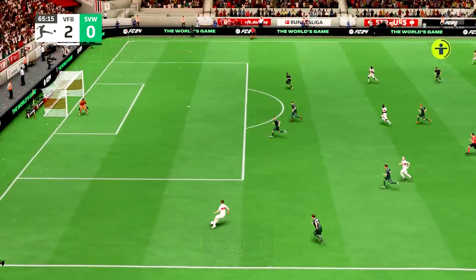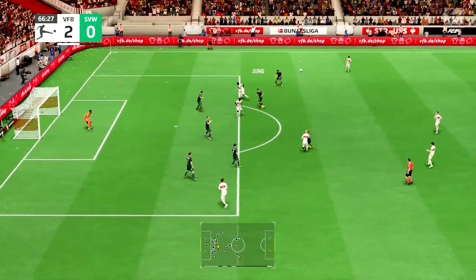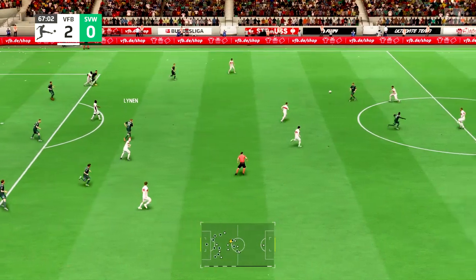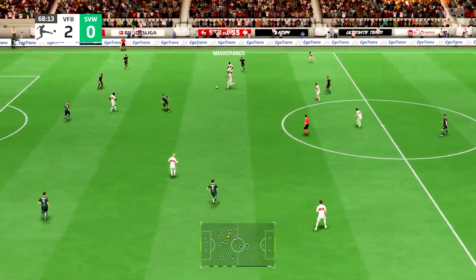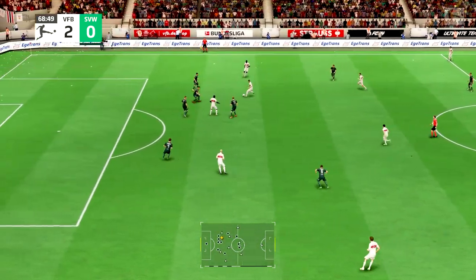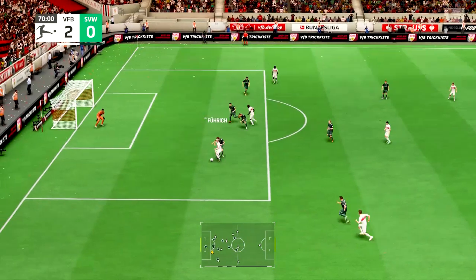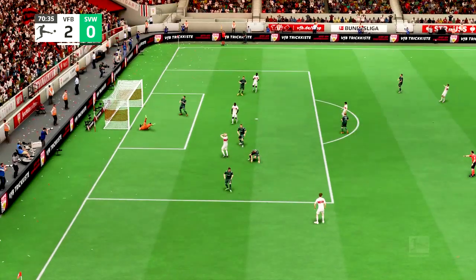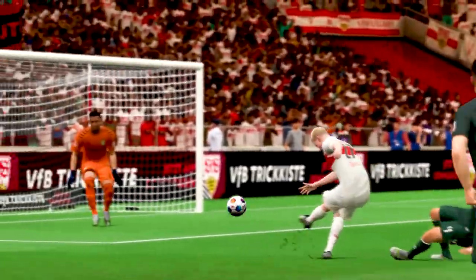He's beaten his marker here. Chops inside now. And they've given it away here. Serhou Guirassy. This is a good run. Now, can he pick out the right option? Oh, and he's tried to power that in. That's flown over the bar.